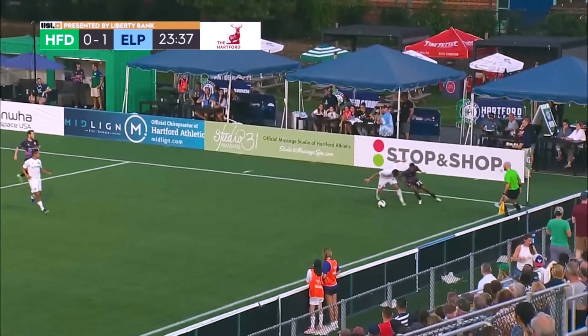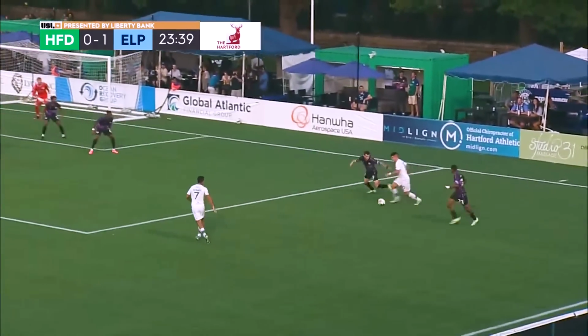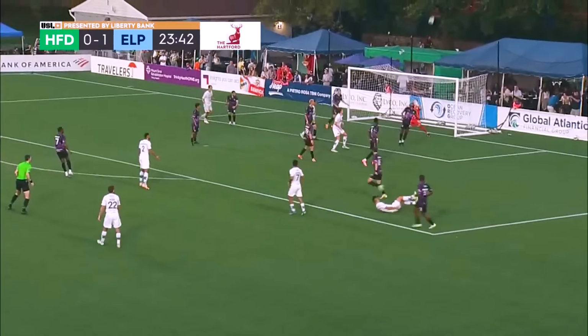And then here, Edgardo Rito applying some pressure, gets turned, and then now I'm just kind of trying to make my body big and make this a difficult shot.